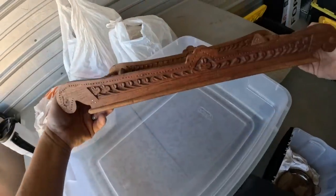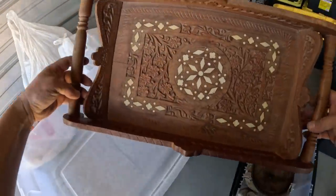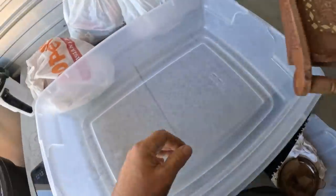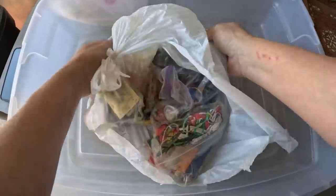We got this piece right here. Now, this is more like the kind of stuff I thought I'd find in there. A little hand-carved wooden tray. It's pretty nice. That'll definitely go to D'Enza. We'll give that a try. And then there's three bags here. Three mystery bags. Let's see what we got.